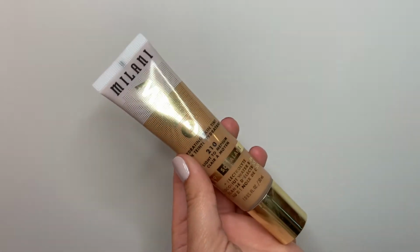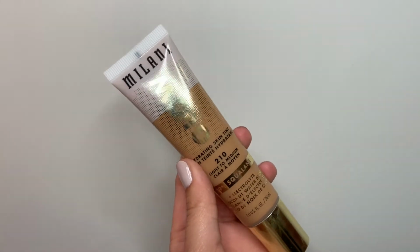New things today. Like the primer that we used earlier today, I am going in with the Milani Glow Hydrating Skin Tint in the shade 210. Now I'm gonna take a damp beauty blender and just put the skin tint on, and that's what it looks like. Ooh, it smells like coconuts. Is that supposed to be a thing? It doesn't say, but it smells like coconuts or sunscreen, but like in a good way.